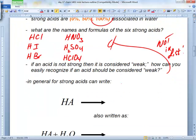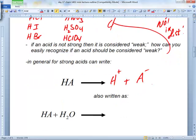In general, for strong acids, we can write HA, in general, breaks up into what, Maria? H. Yeah, H plus A. Now we need to put little charges on these guys. H, you'd put a plus, and A, you put a negative. Right? Now we could also write that as, in fact, this is how we're supposed to write it, but I think this is the last time we ever will. Ramiro, how else could we write that? Yeah.